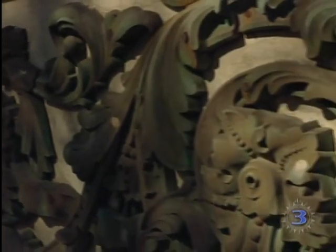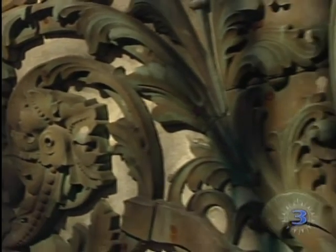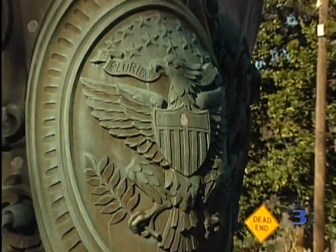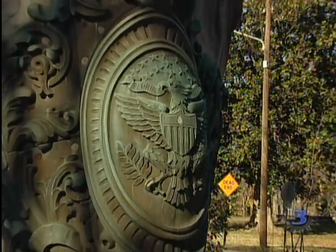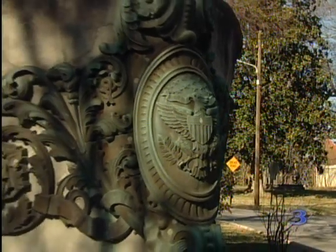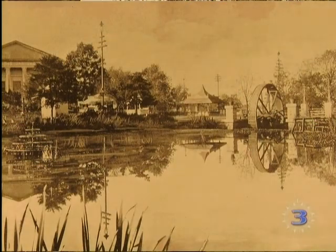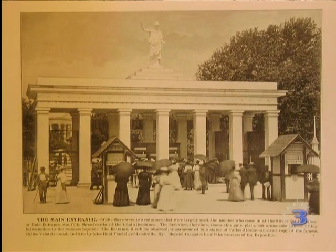Interestingly, the original main entrance to the Centennial Park and the exposition came from Elliston Place. This was actually the main entrance. At the Lake Catherine that I mentioned earlier, there was a big water wheel at this bridge location. And we have an old photograph of that, and the original pavilion that welcomed people into the park.